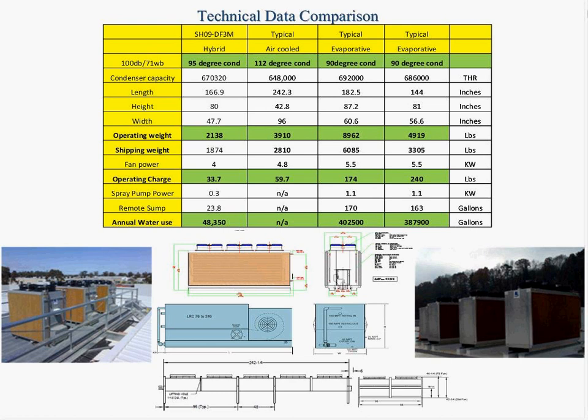So look at the refrigerant portion of it. It's fairly compelling. The hybrid with microchannel condensers is going to need less refrigerant. Finally, look at the water savings difference between the hybrid and the evaporative condenser. Hybrid is a fraction of the water.